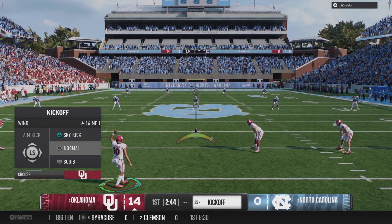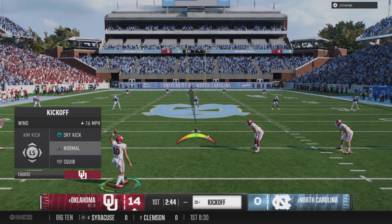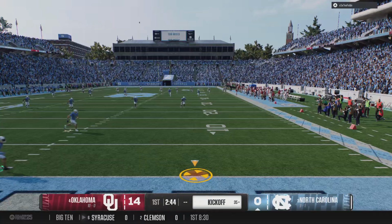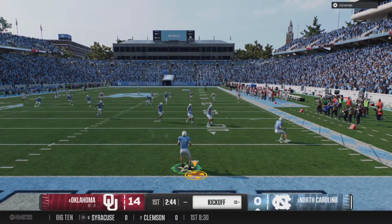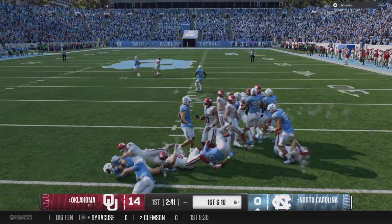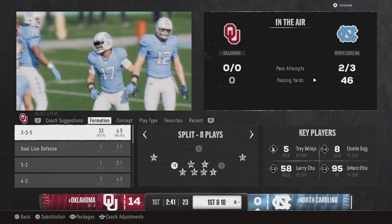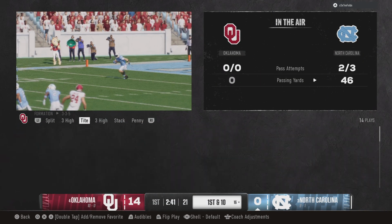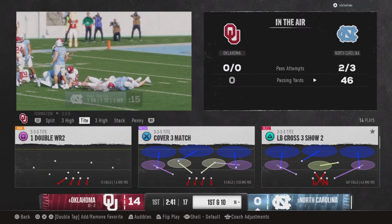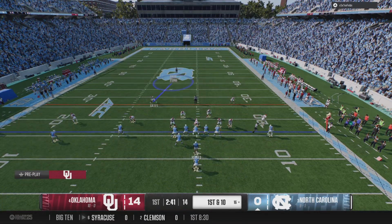Now they get set to kick it away. North Carolina, 0. Return starts from inside the 5. Solid job by the coverage team. They bring him down at the 16. And the North Carolina offense is back out there on the field.